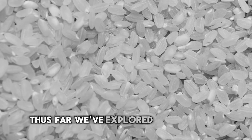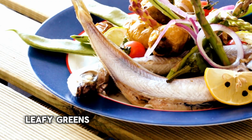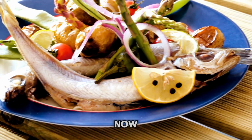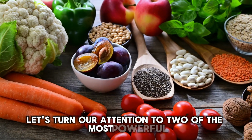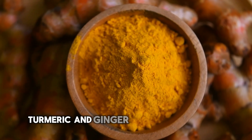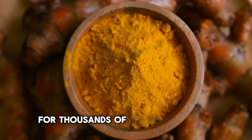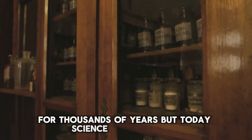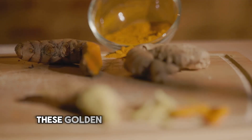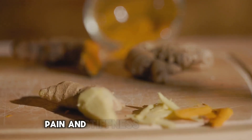Thus far, we've explored omega-3-rich fish, antioxidant-packed berries, leafy greens, and the dense nutrition of nuts, seeds, and whole grains. Now, let's turn our attention to 2 of the most powerful anti-inflammatory spices in the world, turmeric and ginger. These 2 ancient roots have been used in traditional medicine for thousands of years. But today, science is catching up and confirming what ancient cultures already knew. These golden and fiery spices offer serious relief for people battling arthritis, pain, and stiffness.